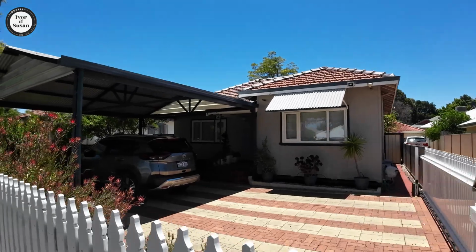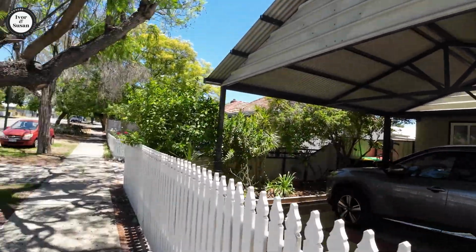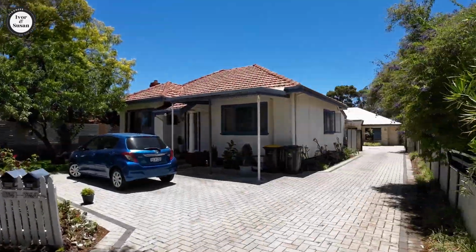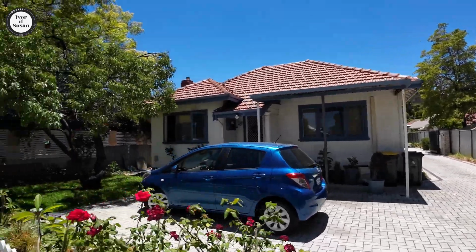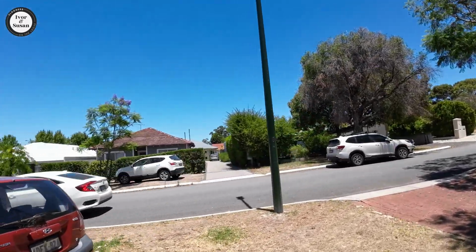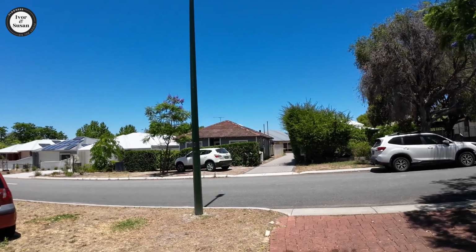Have a look at this, guys. So original old houses out here in Carlisle. Nice street actually through here. These have got all the old original houses here. There's one built at the back of this old one, so they've subdivided the block. Nice tree-lined street down here. There's another one there, guys. You can see a new house built at the back there.